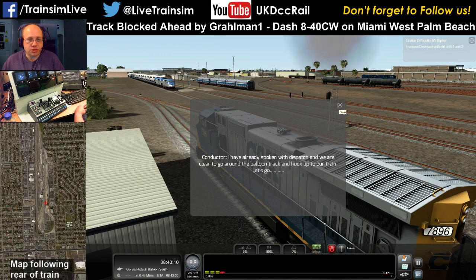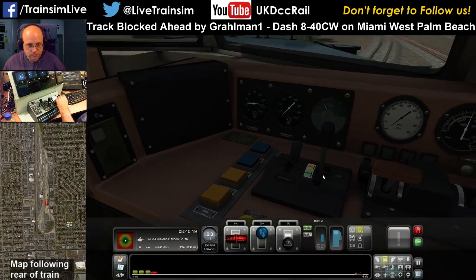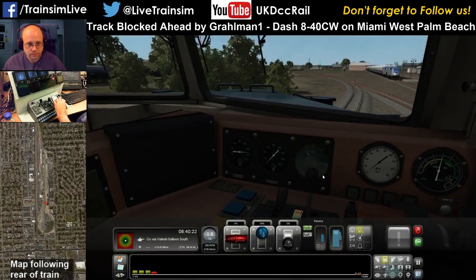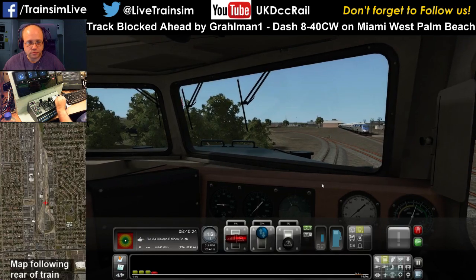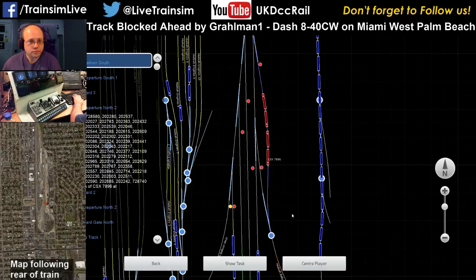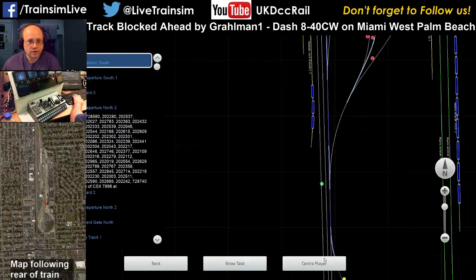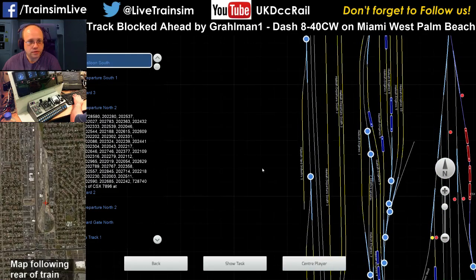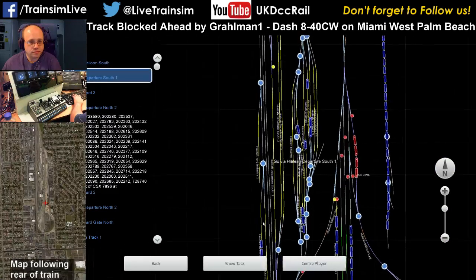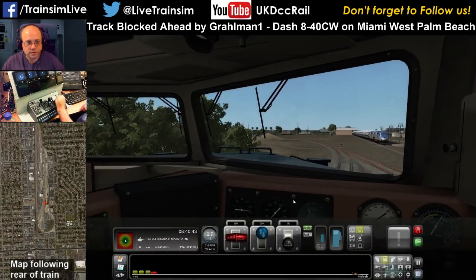Conductor, I've already spoken with dispatch and we're clear to go around the balloon track and look up to our train. Right, so where are we? So I guess we'll need to go around the balloon track, to be going into the Georgia South. We're good to go.